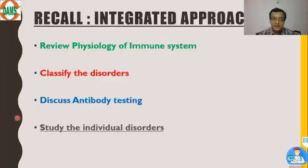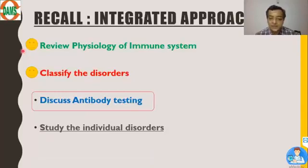Recall the integrated approach. To conclude the class today, we have done a review of physiology. I hope everybody knows what the normal immune system is. Number two, we have done the classification of the disorders. This is where we have reached. From tomorrow, we will continue. We are going to start tomorrow's session with antibody testing, and then take it forward to the individual diseases. So that is what we have for today.